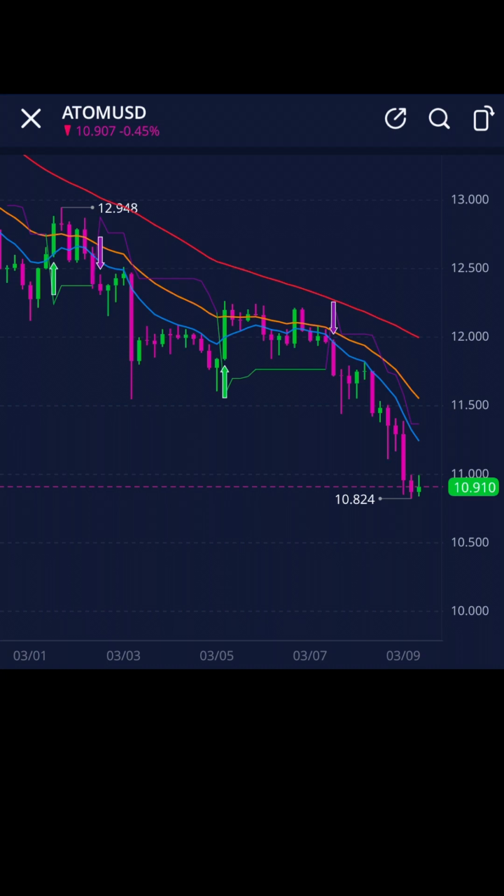And finally, Atom, same chart. If you notice, all these charts look the same. We got the downtrending coming out of previous consolidation zone, coming to the downside. I think we're going to keep going to the down just a little bit till we start consolidating a little bit more. And this one, I think, is a good short potential as well.